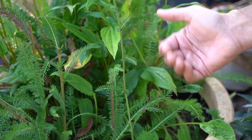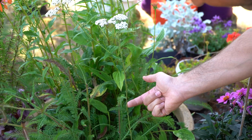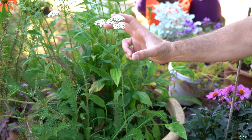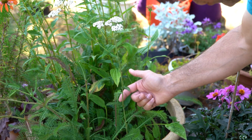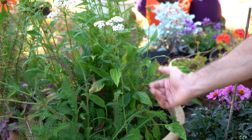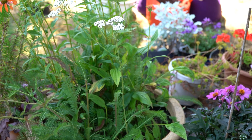So what we can do is speed this whole process up and cut probably down to about here on this stem. And what's going to happen is we're going to lose that flower on the top of this stem and all the other stems we cut, but we're going to encourage this plant to start growing from here with a new stem and a new terminal flower from that stem. So that's what we're going to go for around this whole container on all these large and stretched out stems of this yarrow.